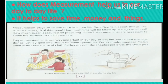Here, I'm taking an example of Mala. Suppose Mala's tailor wants 1 meter of cloth for her dress. If the shopkeeper gives the cloth just by guessing, it may turn out to be less or more than the tailor's requirement. In the first case, the dress would not get made, and in the second case, there would be a wastage of cloth. And neither situation is desirable for Mala.